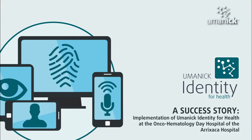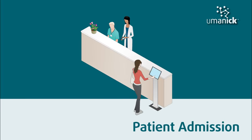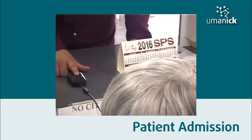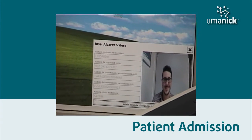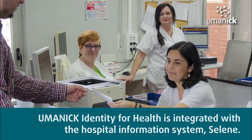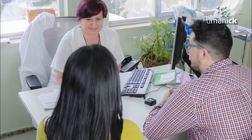The chosen solution has been UMANICK Identity for Health, that uses the most advanced biometric technologies: fingerprint, iris, and face recognition. The process begins at the admission desk, where the patient is securely identified by his fingerprints and automatically checked in the hospital information system. This is possible because UMANICK's biometric identification solution is perfectly integrated with the hospital software, Selene, developed by Siemens and currently owned by Cerner. Once the patient has been securely identified and admitted, he can proceed with his medical appointment.